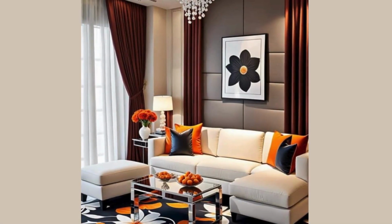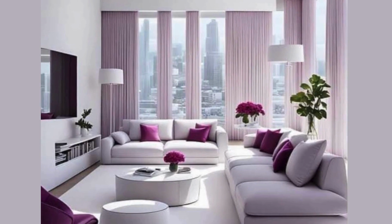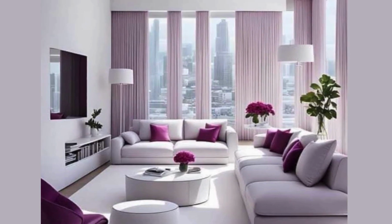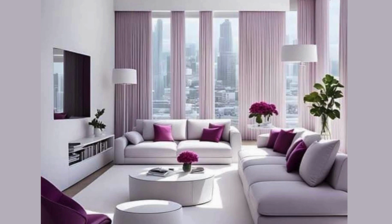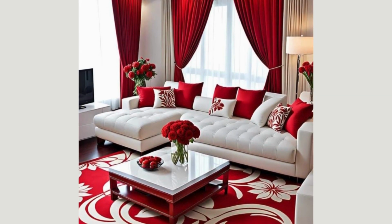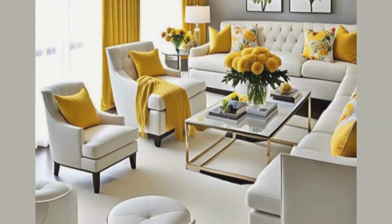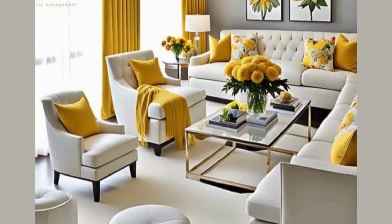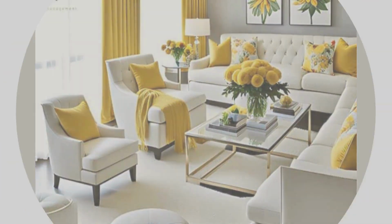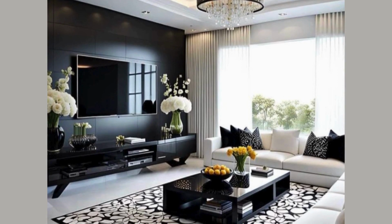Balancing light and dark tones is crucial for a well-rounded look. Light colors can make a space feel larger and more open, while dark colors add coziness and depth. In this example, the light gray walls and white ceiling make the room feel spacious, while the dark wood coffee table and navy blue sofa add warmth and contrast. This balance creates a dynamic yet comfortable environment.